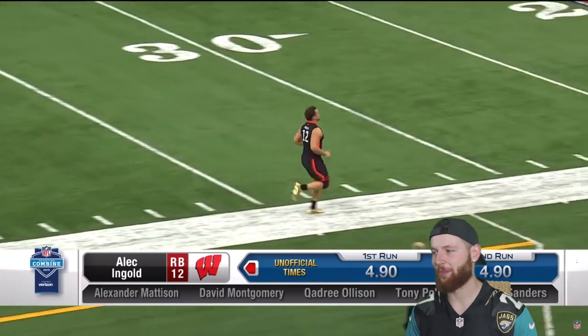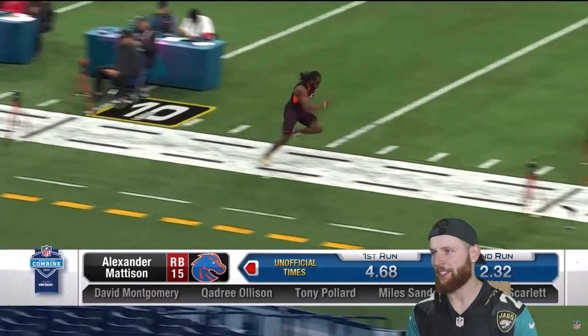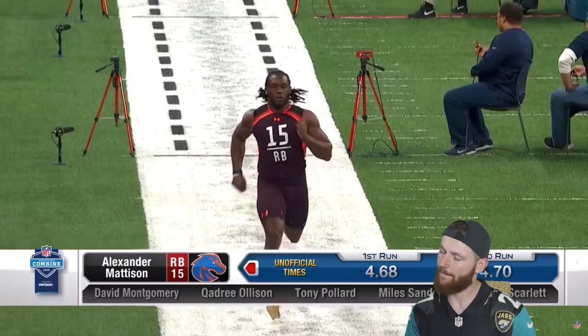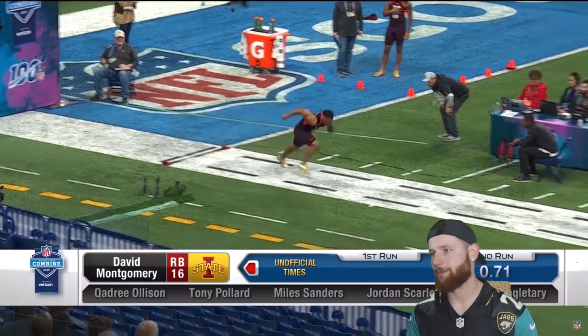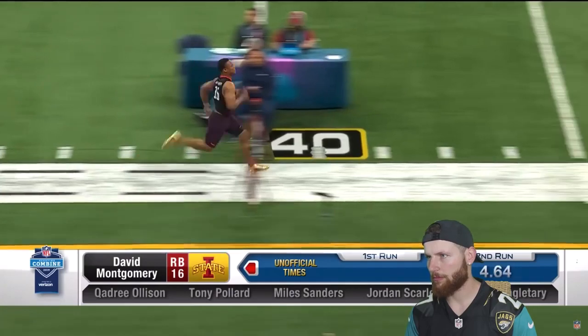Fullback, 4.9 flat. There you go. Because I believe he does bring a lot to the table. And big strides. He may not run a great time, but when you look at his film, what we call those guys, they're like wine. They just get better with time. Get better with time, huh? That's it. Just keep giving him the ball.